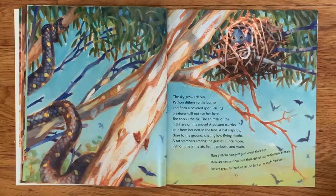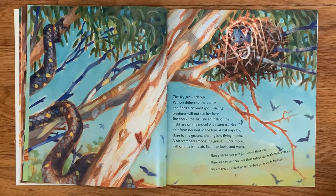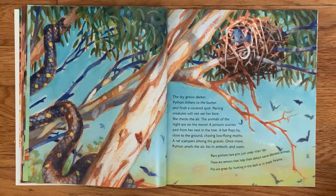The sky grows darker. Python slithers to the bushes and finds a covered spot. Passing creatures will not see her here. She checks the air. The animals of the night are on the move. A possum scurries past from her nest in the tree. A bat flaps by close to the ground, chasing low-flying moths. A rat scampers among the grasses. Once more, Python smells the air, lies in ambush, and waits.